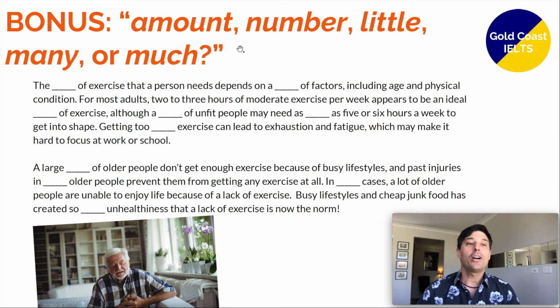The amount of exercise that a person needs depends on a number of factors, including age and physical condition. For most adults, 2 to 3 hours of moderate exercise per week appears to be an ideal amount of exercise, although a number of unfit people may need as much as 5 or 6 hours a week to get into shape. Getting too little exercise can lead to exhaustion and fatigue, which may make it hard to focus at work or school.